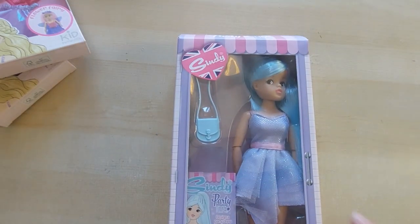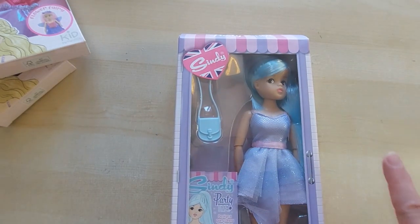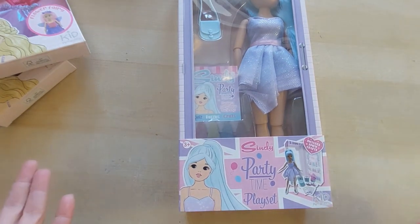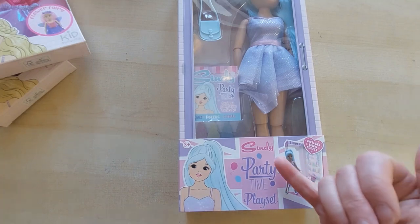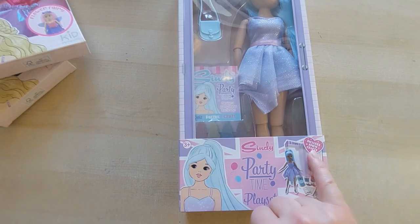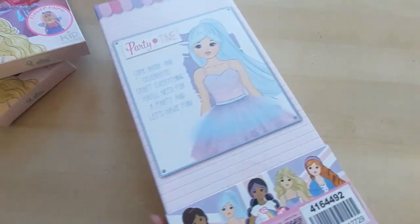As you can see, there she is. This is the gorgeous hair I was referring to. Obviously, it's reflecting a little bit at the moment. At the bottom, 3+, as we all know, and it is Sindy Party Time play set. They're called play sets because of the activity items that are in there, because it says it includes Sindy crafts, and it is by Kid Kreations, of course.